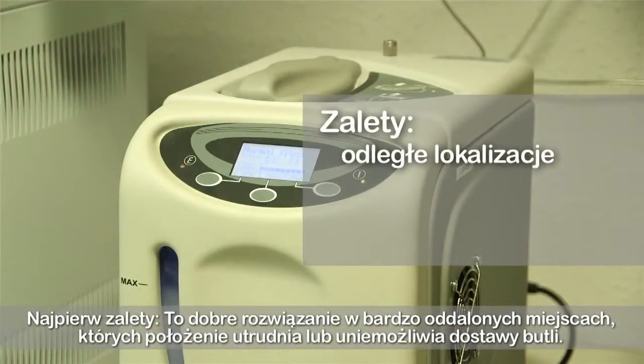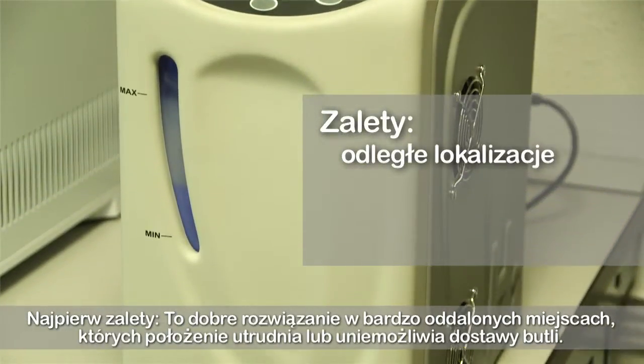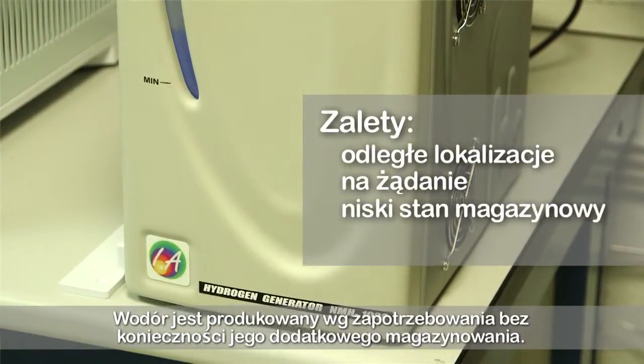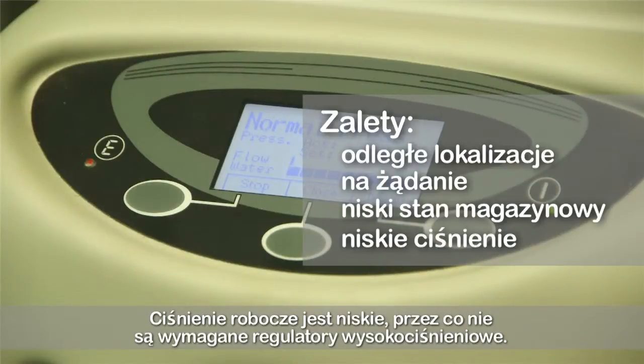First, the advantages. They are a good solution in extremely remote locations where cylinder supply is difficult or impossible. They produce hydrogen on demand, so little hydrogen is stored. They operate at low pressures and do not require high pressure regulators.